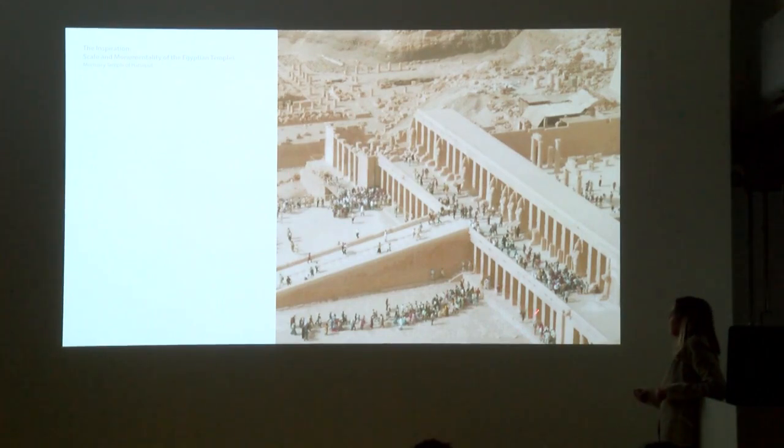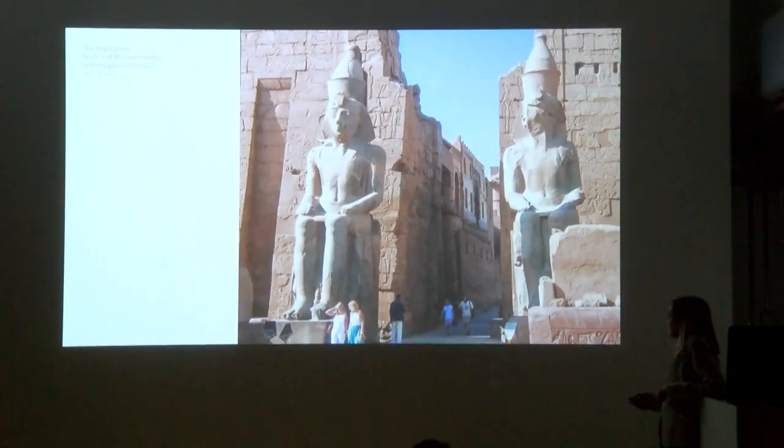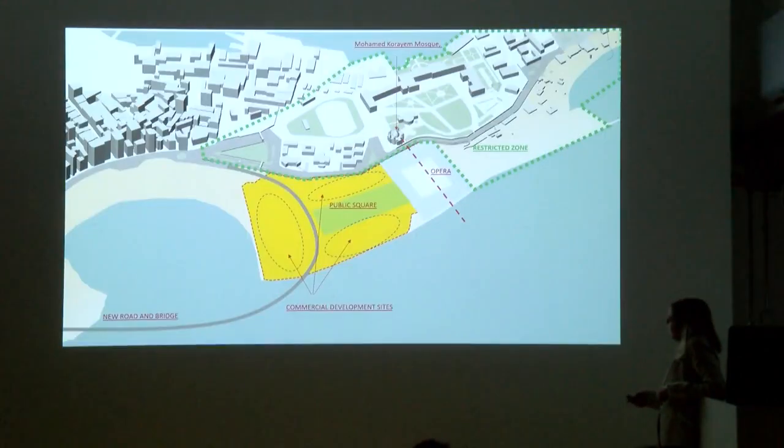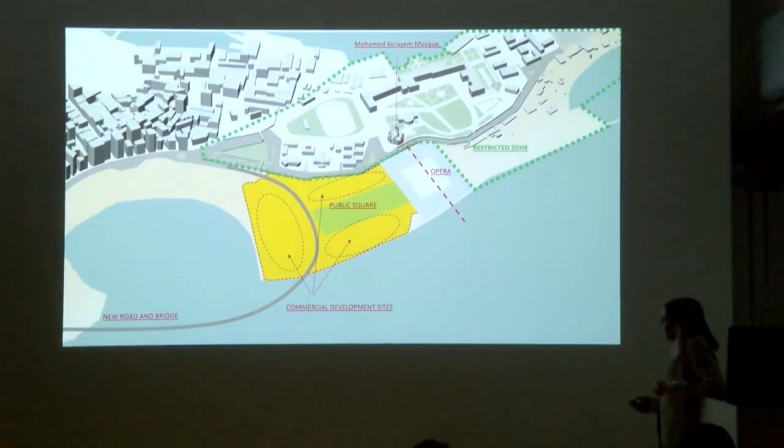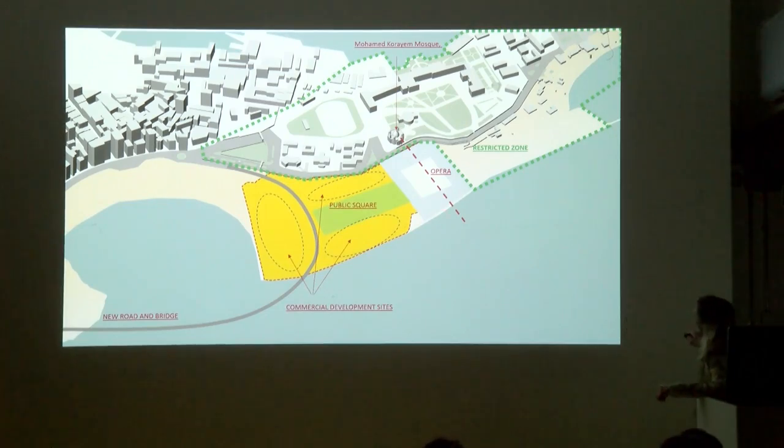This monumental scale of architecture in Egypt is very important, and you can see it here in Luxor, how the scale of these buildings is uniquely Egyptian, I think. So we did a master plan. I'm not showing you any of the master plan because it's less exciting than the Opera House, but it's essentially a waterfront, Mediterranean waterfront zone.